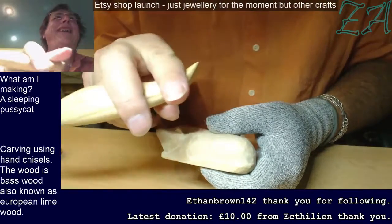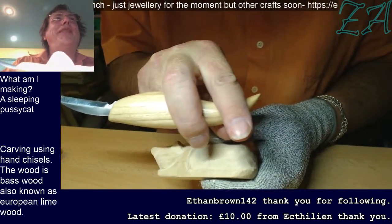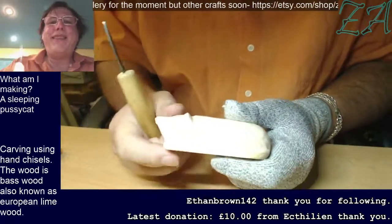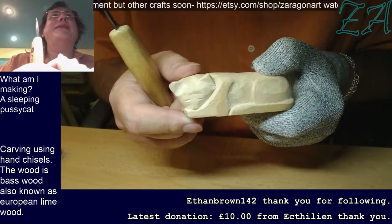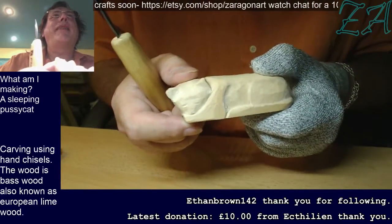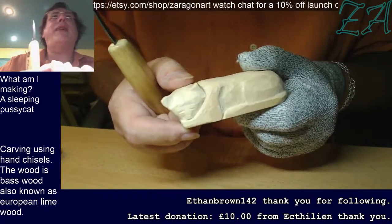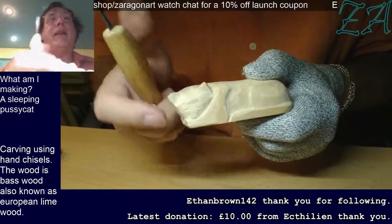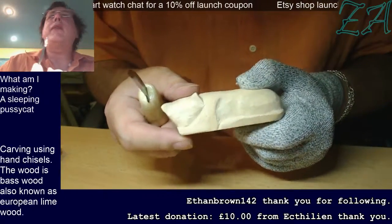That way. There's some text just there where the knife is pointing. That's a sleeping pussycat. It's been worked on fairly slowly because it's the first-ish 3D piece that I've ever carved. I've only ever done relief carving, and I've not particularly used knives before for doing it, so it's taking its time, but I'm getting there.